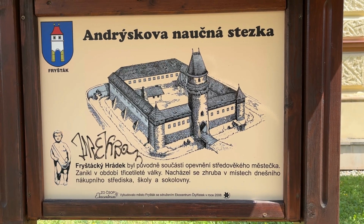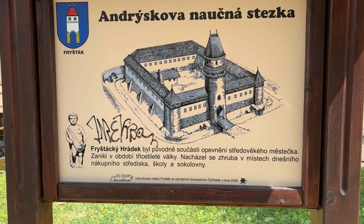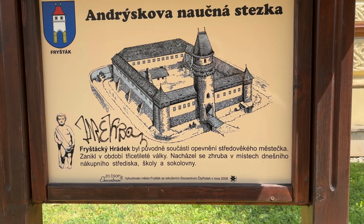Where the two lines run through the city centre was once a castle. The road is called Náhradě on Castle, and there's a sign which I'll video in a minute showing what that castle looked like before it was demolished. So here is the castle. Looked like it was quite a sizable place, as you would imagine.